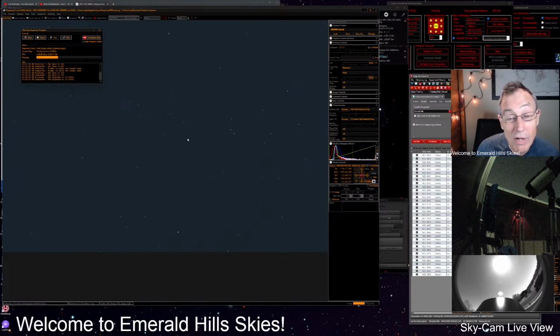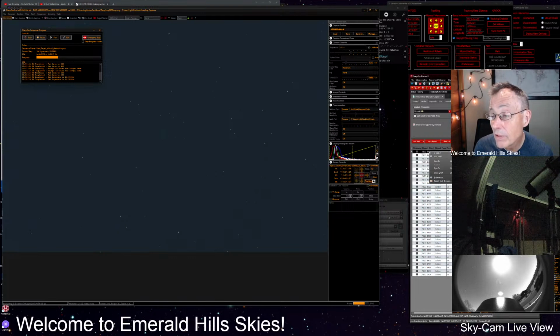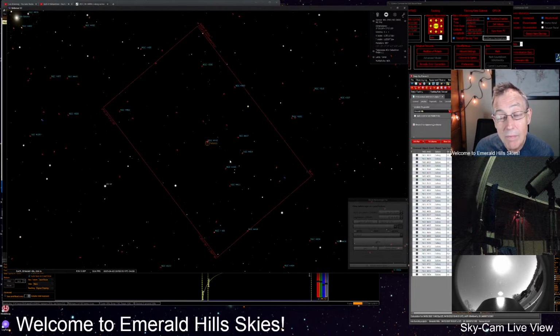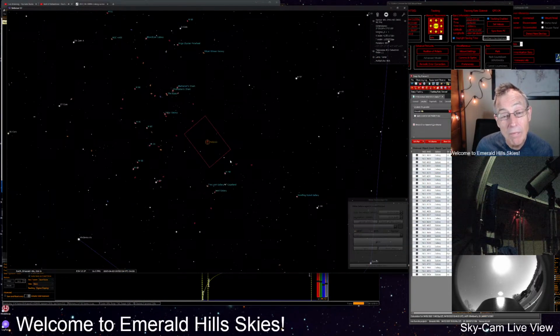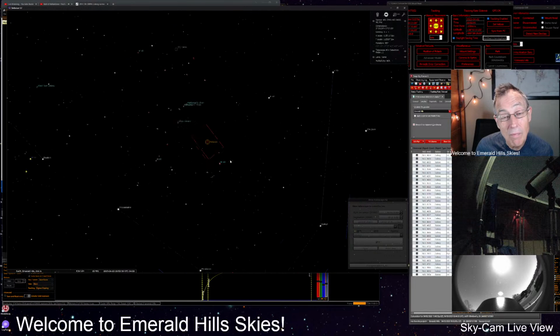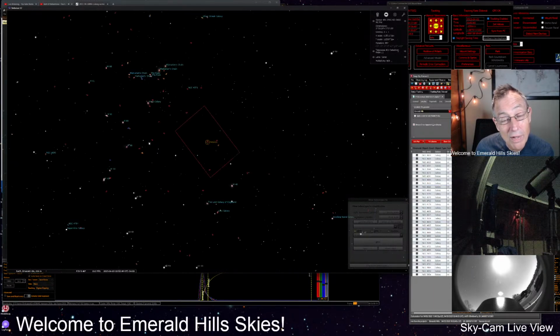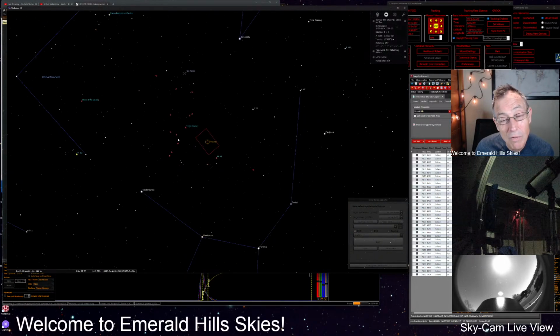That's a neat little arc there, isn't it? 4442. Let's go look at that in Stellarium. It's this arc here. Isn't that a cool little line of stars? It points us there. Now when you zero in, there's so many stars, the little arc doesn't stand out as much. But look how it sort of fish hooks up toward it.